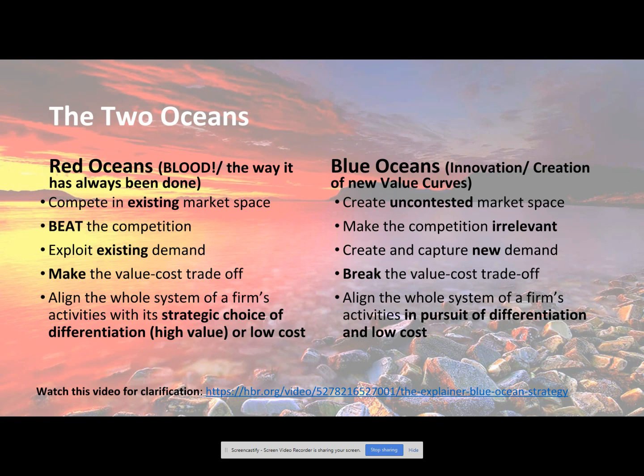And many new startups that are coming in are competing at this toe-to-toe level, and your company will eventually go into this once everyone figures out the greatness that you're trying to create. You will start competing in red oceans, and later on in the slide you'll be able to see that. So blue oceans are creating innovation. It's this innovation mentality, and you're creating a new value curve.